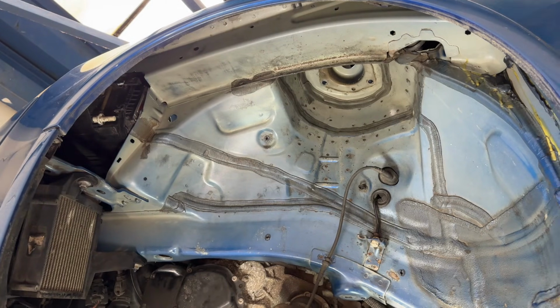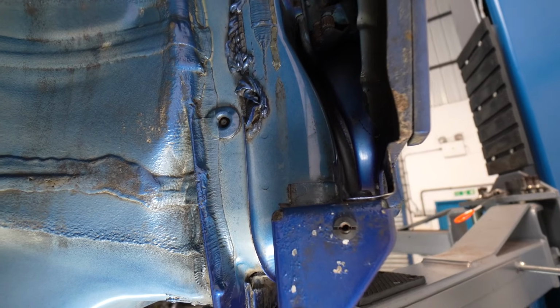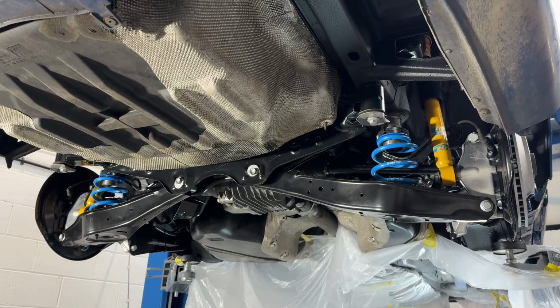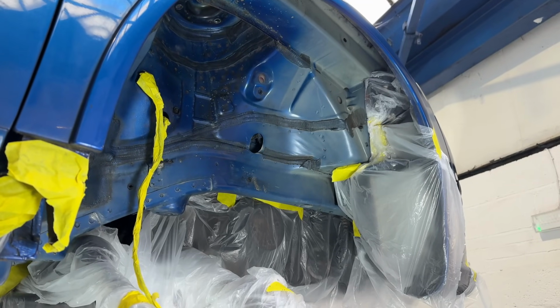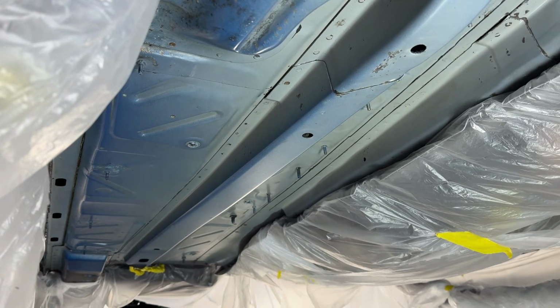But this wheel arch again is just like the driver's side. Nothing to worry about. Behind the foam again, completely solid. Right, so that's enough talking. It's time we get back to work. I've got the car masked up as before. Prep is definitely key in situations like this, as you don't want overspray on everything.